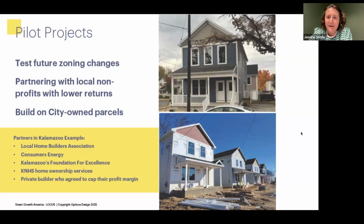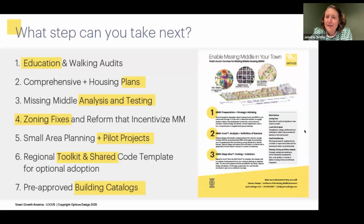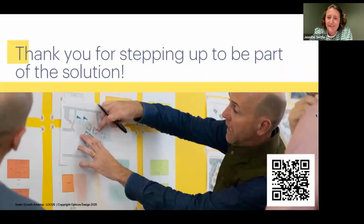Next, I'm wrapping up here. It's really important. I hope you come away with some really great examples of projects that you could look to, but also that you go to your communities and think about what's that next step you could take to start to become a place that supports middle housing and welcomes these projects into your community. And that's it. Thanks everybody for being here, and I'll turn it back over to Kennedy.